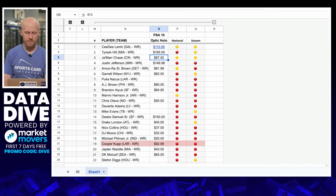Ja'Marr Chase is a very interesting one to me. If Burrow's back, he's another guy. He's a top 5 wide receiver in the NFL, in my opinion, when he's healthy and when Burrow is healthy. $87. His prices have come down. I'd keep an eye on him.